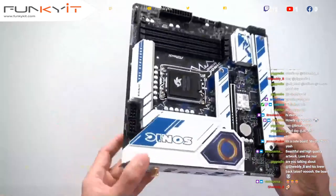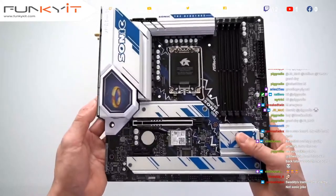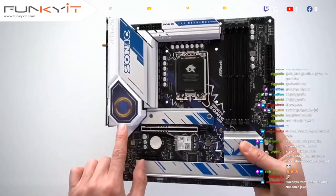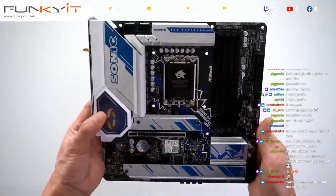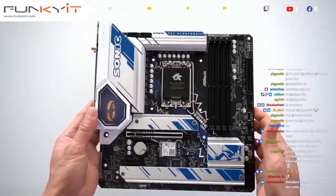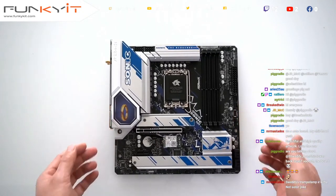Alright, it's a very nice board, micro ATX size, compact for most builds, should fit in most cases. I love the holographic ring logo right here. And if you're a Sonic fan, this is perfect. Or if you're after a system build with a theme, that will look good as well. All right, so that was a quick unboxing of the ASRock B760M Sonic Wi-Fi motherboard.